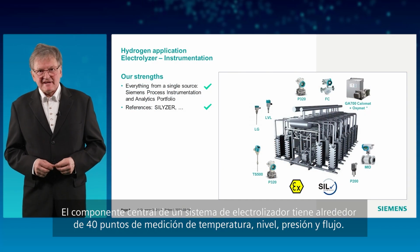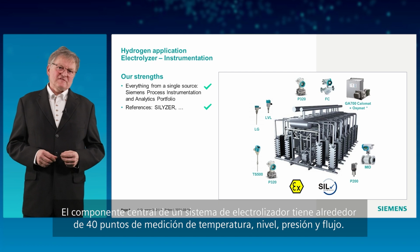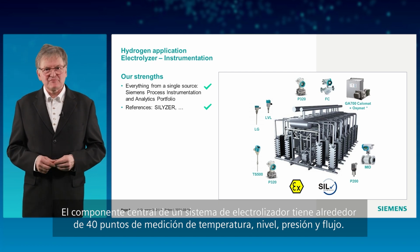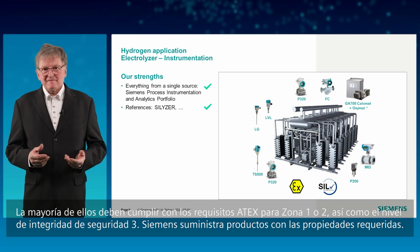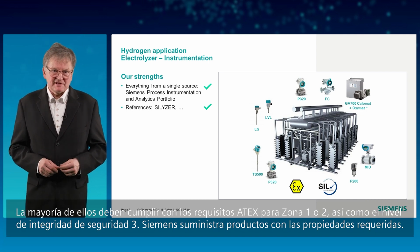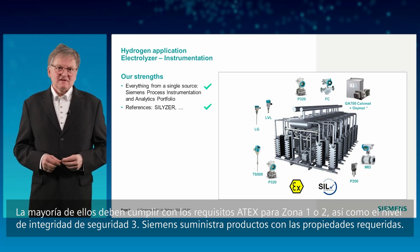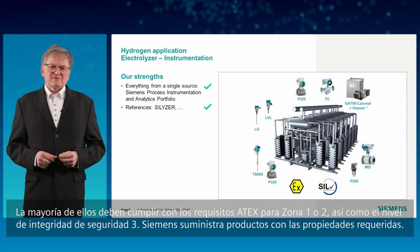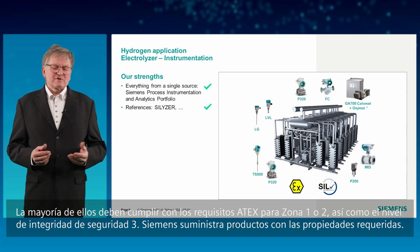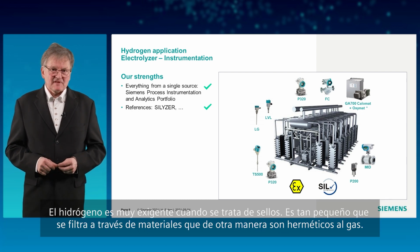The core component of an electrolyzer system has about 40 measuring points for temperature, level, pressure, and flow. Most of them need to fulfill ATEX requirements for Zone 1 or 2, as well as Safety Integrity Level 3. Siemens can provide products with the required ratings.